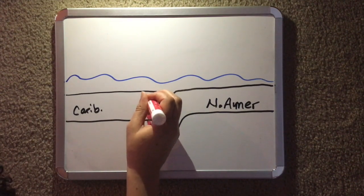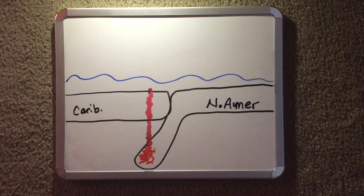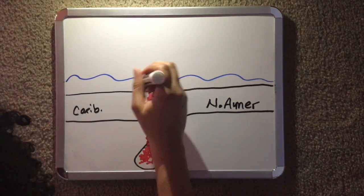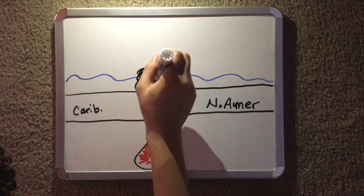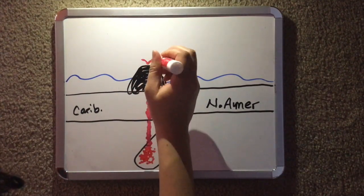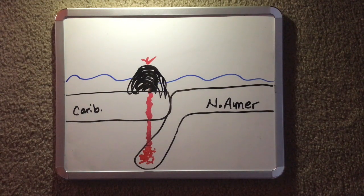As magma spewed out of the volcano and cooled, it formed layers of igneous rock on the oceanic crust. These layers continued to build up over time until it broke the ocean surface. The volcano continued to build on itself, and this is how the island of Martinique came into existence.